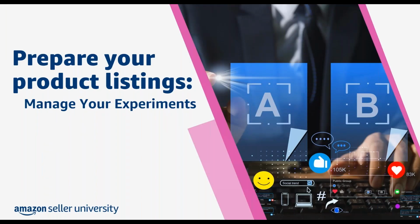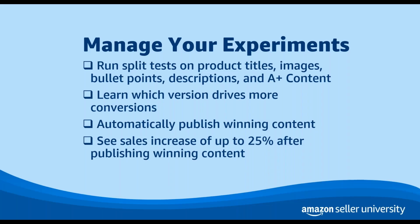Along with Vine and A+ content, you can use the Manage Your Experiments tool to prepare your listings for the holiday season. I already mentioned one way you can use MYE by testing A+ content, but Manage Your Experiments, or MYE, lets you run A/B tests, also known as split tests.